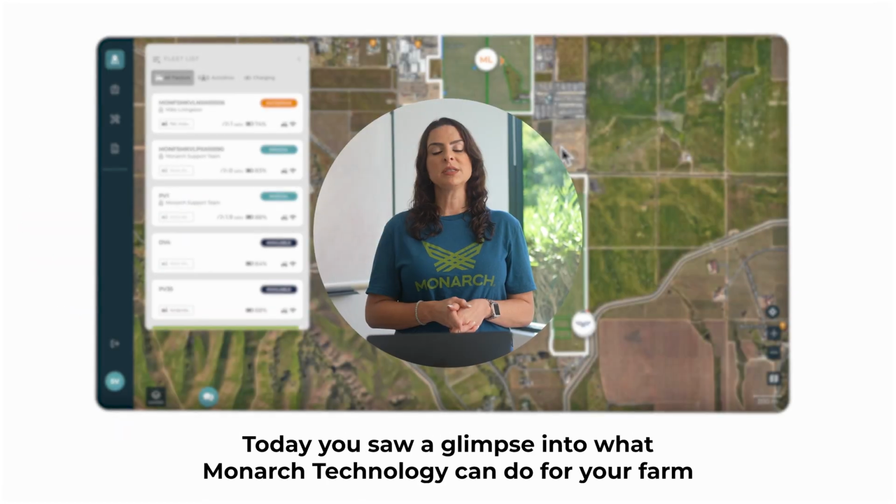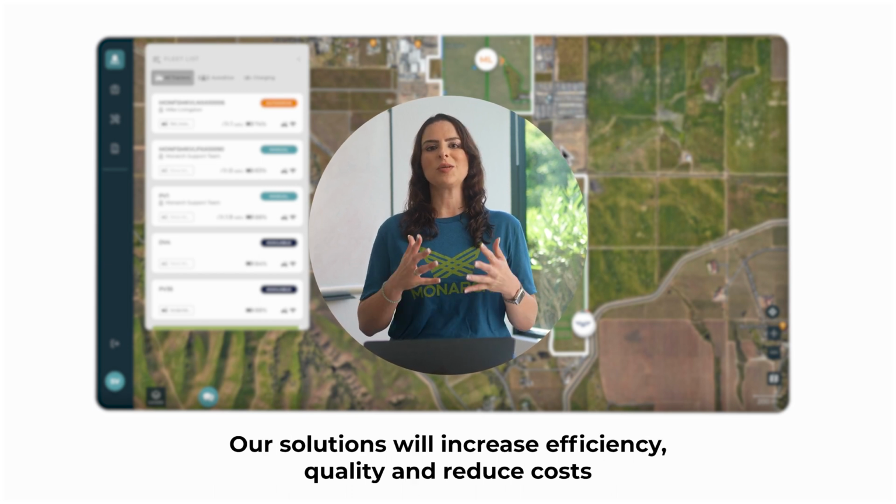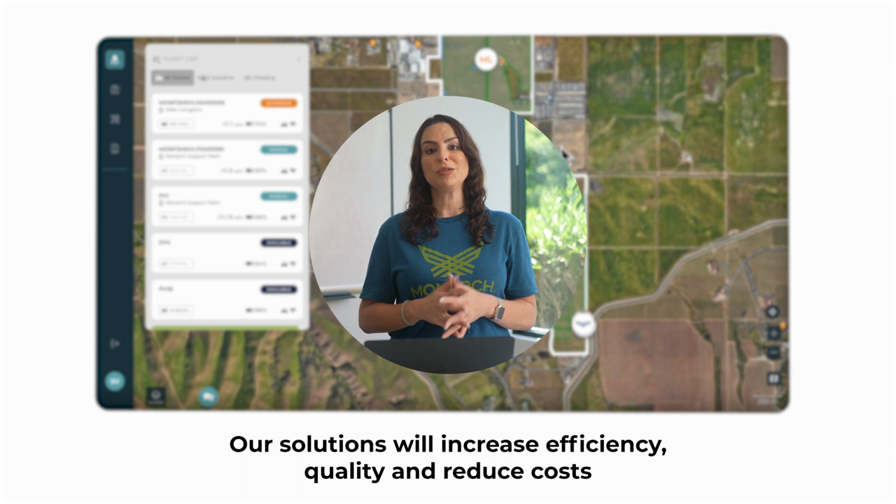Today you saw a glimpse into what Monarch technology can do for your farm. Our solutions will increase efficiency, quality, and reduce costs.